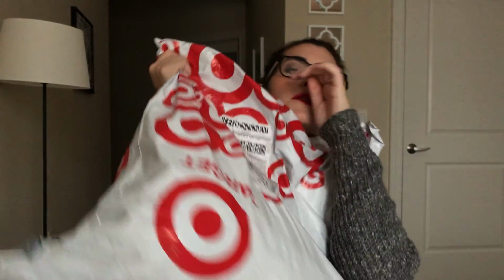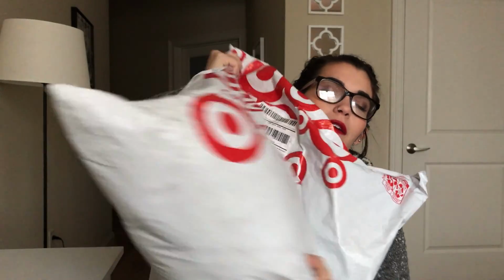So that is it for the makeup items. Everything else that I have is clothes and apparel. Really not too many things. Obviously, makeup was where my head was at, but let me show you what I got. Please tell me why Target sent me this huge bag for 2 sweaters.